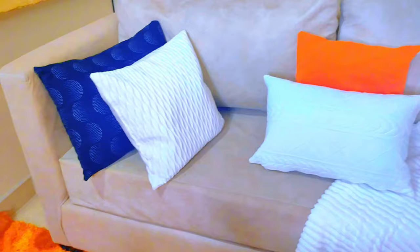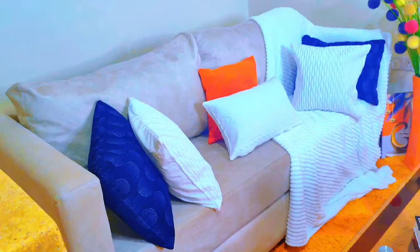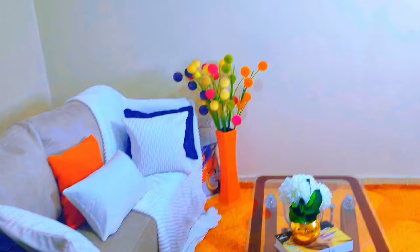Our carpet is from Jumia. I've had this carpet for so long. That's why you can see it's not ready quick release. But soon we are going to change the theme of the house. Yes, that is how it looks. Pops of color in that space, the orange vibe.